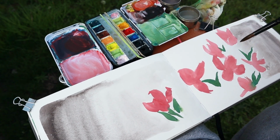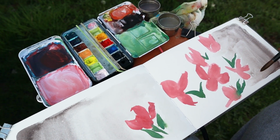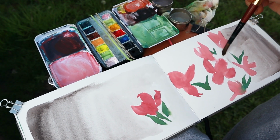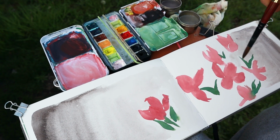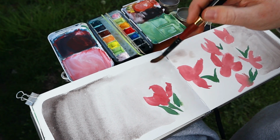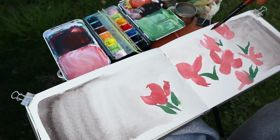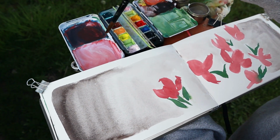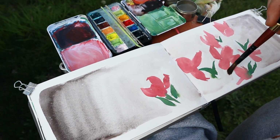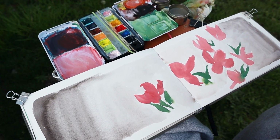Add more water, dilute the color directly on the paper, push the pigment around. Oops. There we go. Just flood this with water. There. Okay, I'll add a little more color here. I guess that green was still a little wet. We'll let it do its thing, because why not?